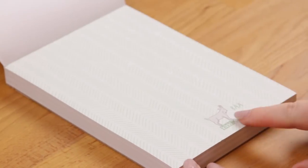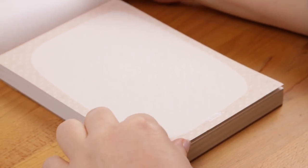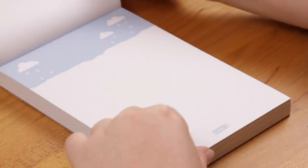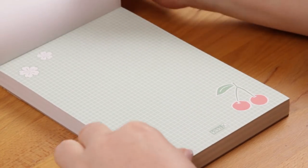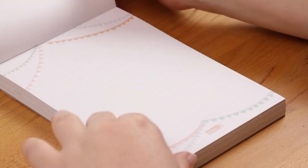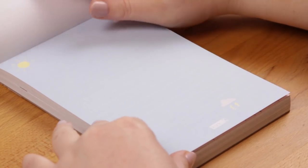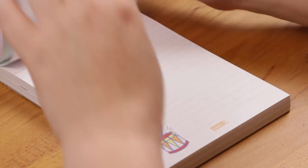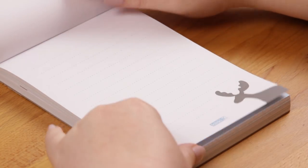I remember this one. Isn't that goat gorgeous? So cute. We've got a birthday cake. Sort of arrow macaroni shapes, some salt and pepper shakers. That one's definitely one I didn't see last time. Oh, look at those clouds, so cute. Got some cherries, some music. That one definitely we've seen. Some flowers, some pencils, bunting, some more clouds, some trees. This one's a very cute weather one. Some flowers again, apple cores, a drum, and a moose. I know we've seen the moose.